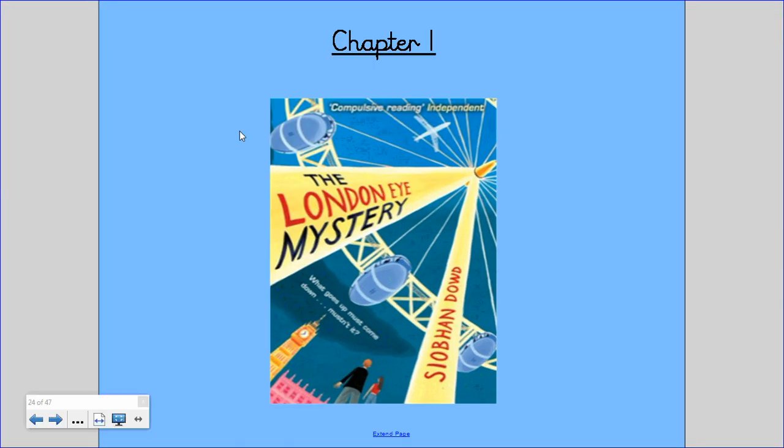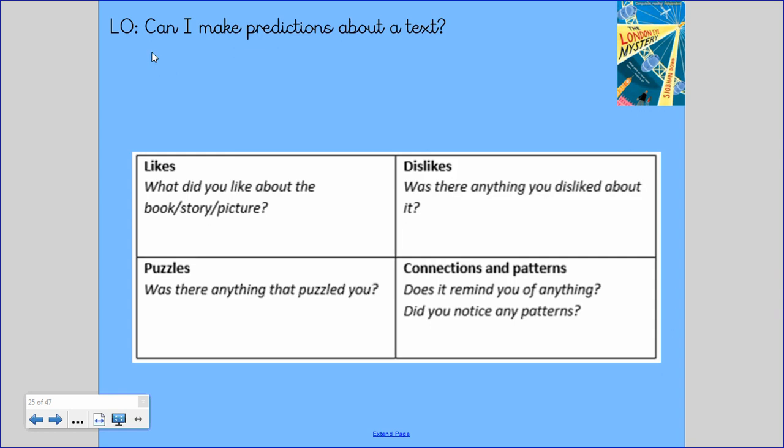Okay, so that is chapter 1 of our book. Now, based on that, what I'd like you to think about are these things. What did you like about the book, what you've just heard? You can include some of the things that you know from the front cover. What did you dislike? Is there anything you dislike already, or is there anything you think as we're going through the book that you are going to dislike about this book?